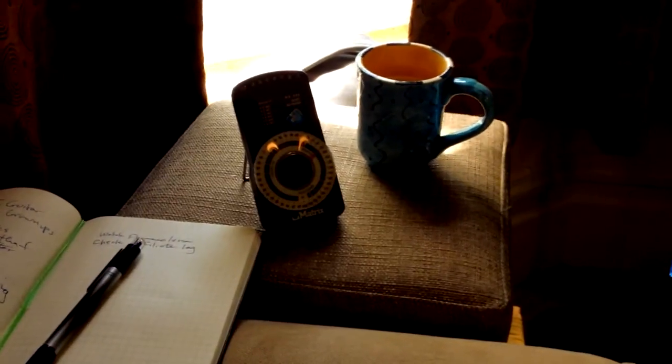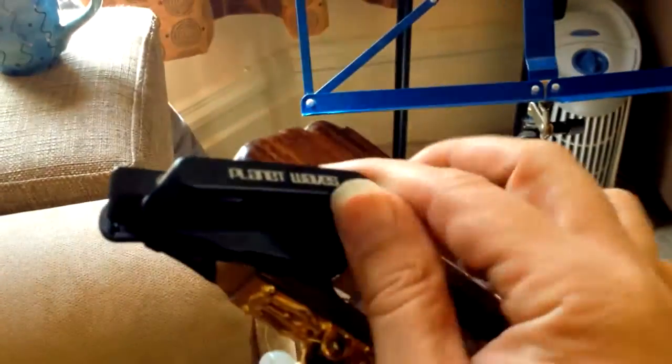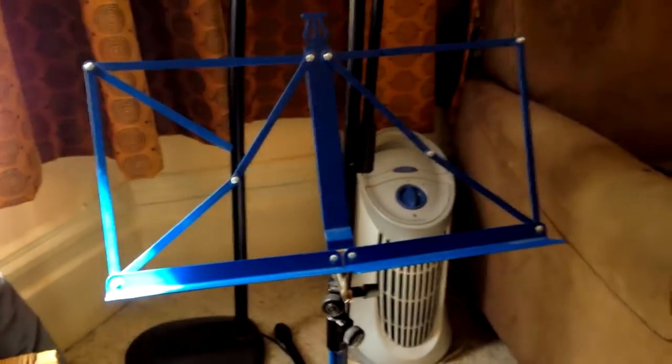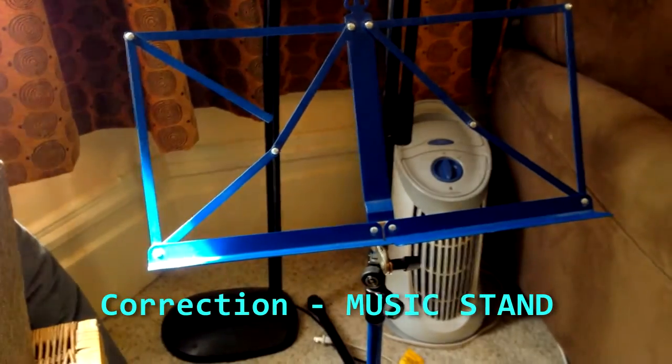I also have my metronome handy and ready to go. I like to keep my guitar tuner on my guitar. Here I have it on the headstock of my guitar, and it's very convenient for me. This is a clip-on tuner. I use a guitar stand for when I'm working on something that I need to read. This is a nice K&M portable guitar stand that I can put away if I don't need it.